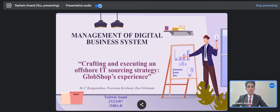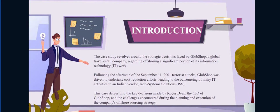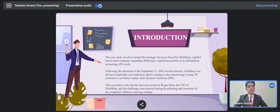from Christ University. Today, I'm here before you to summarize the case study Crafting and Executing an Offshore IT Sourcing Strategy, Globshop's Experience. The case study revolves around the strategic decisions faced by Globshop, a global travel retail company, regarding offshoring a significant portion of its information technology work.